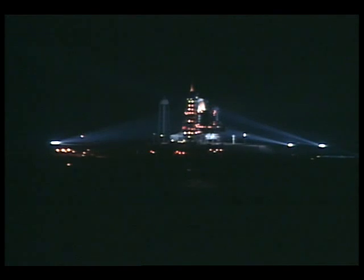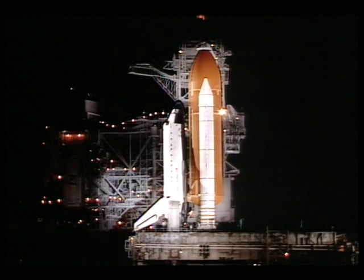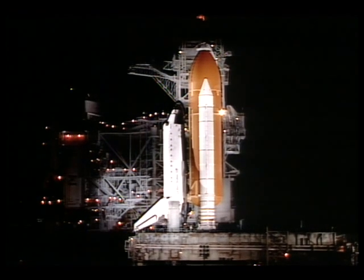We are now in the final 5½ hours of the countdown for the launch of the Space Shuttle Atlantis on the second mission to dock with the Russian Mir space station.